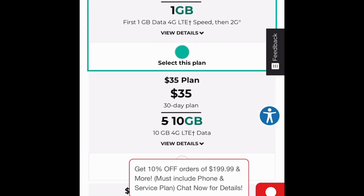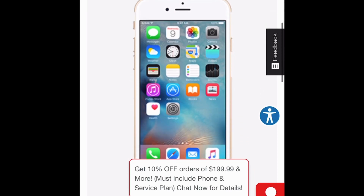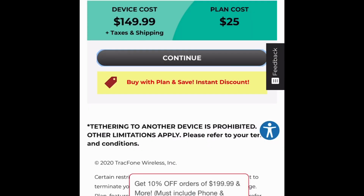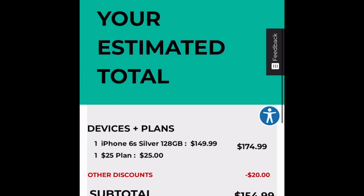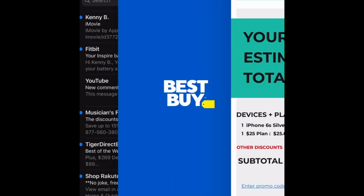You add a plan, the $25 one, why not? The lowest plan they have. Okay, you buy that phone with the plan, and bam, they're going to take off $20. Let's see. Yeah, they automatically take off this $20. But we can do better than that.